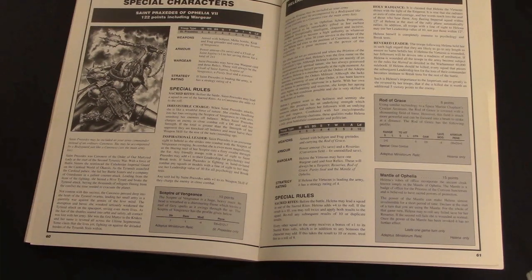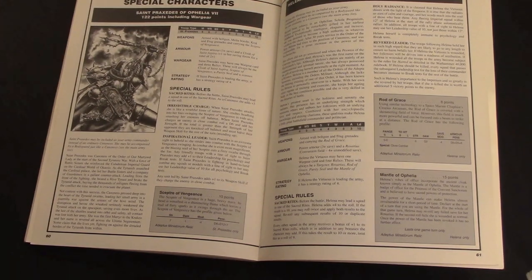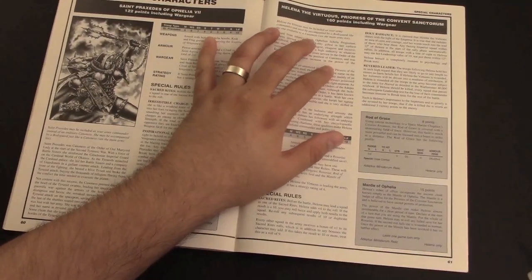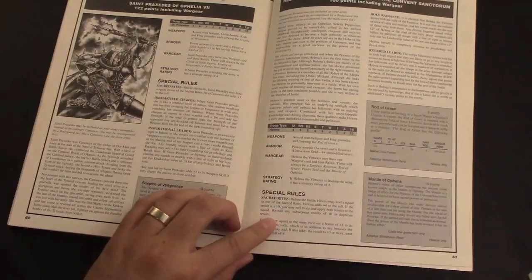So Saint Praxedes of Ophelia 7, 122 points, including war gear. So her war gear was already counted. Helena the Virtuous, Priestess of the Covenant Sanctorum, 160 points, including war gear. She had some cool stuff.